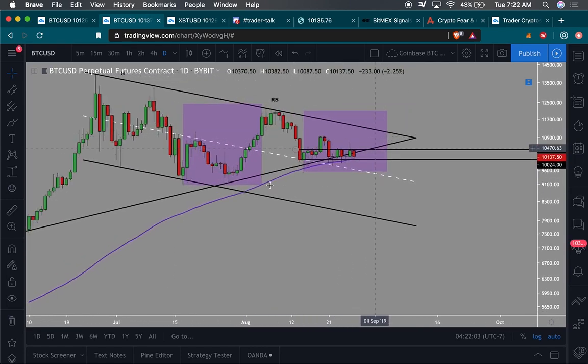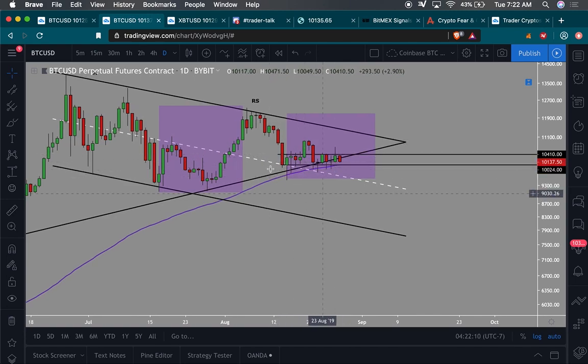You can look at this as accumulation or distribution. I don't know which one, but for the most part, this is more, in my opinion, bearish than bullish. Again, I would say the bullish action will probably come once 10,400 gets broken on a daily, or the bearish action will come once 10,024 gets broken on the downside.